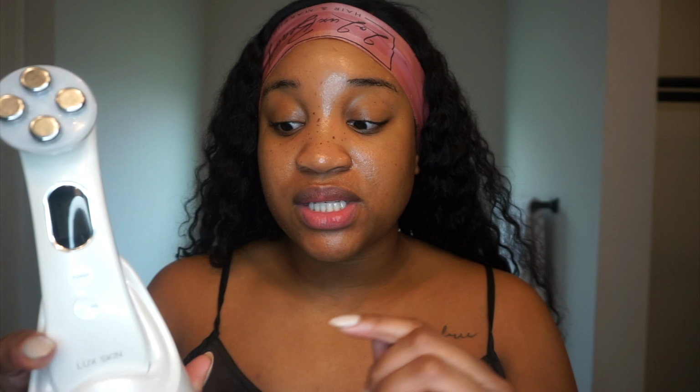Oh wow, this is amazing. I'm excited to use this. This is just fun. Let's see the skin. Oh girl, the skin looks dewy, hydrated, rejuvenated. Okay, the Luxe Skin LED Rejuvenating Wand. First time using it, it's a go. I like it. It's cool.